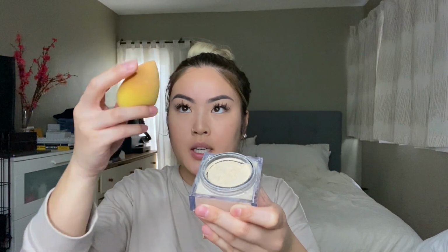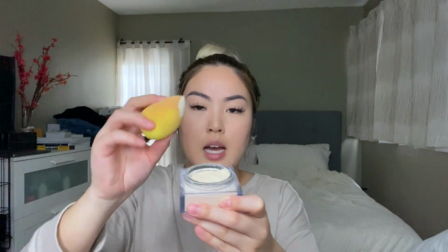I'm gonna go in with Huda Beauty. It is their Easy Bake Loose Baking and Setting Powder. I got this in Pound Cake. Because I'm Asian, I have kind of a yellow undertone, neutral, you can say. This is what I do. I flip it upside down and I kind of just do that. You'll open it and it'll look like this. You're gonna take your beauty blender and you're just gonna dab it in there like this.